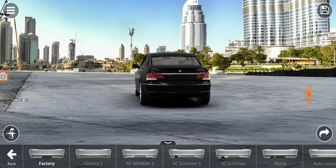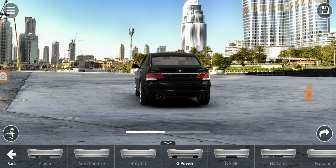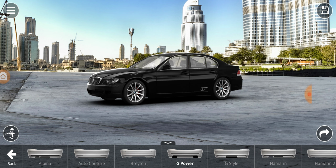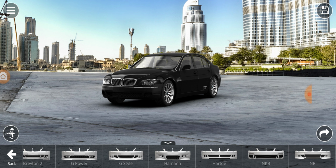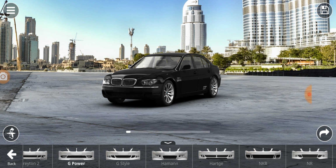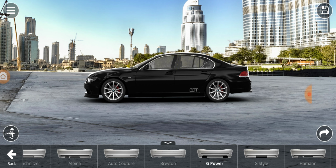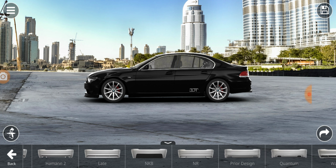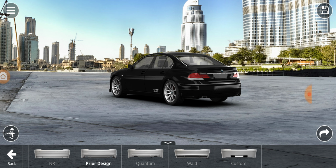Our back bumper, factory, I think the factory 2, looks good. There's no exhaust. Guys, should we do G-Power? Okay, we're gonna do G-Power, if they have G-Power. Oh, here it is, G-Power. Oh. Guys, I'm just gonna, prior design? Prior design.